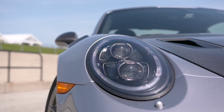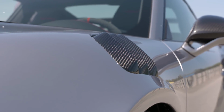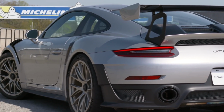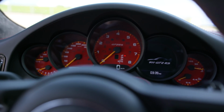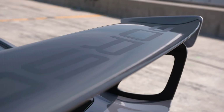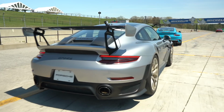Although it might look similar to the GT3 RS, the only things shared between the two models are the doors. The fender louvers are larger, there's a water injection system to cool the intake air, and the turbos are 17% larger and airflow is 20% greater than that of the Turbo S.